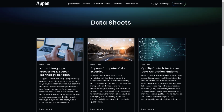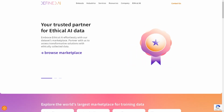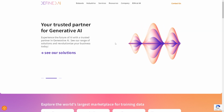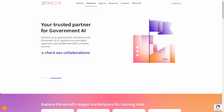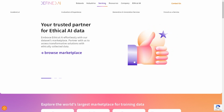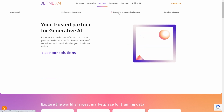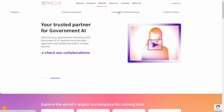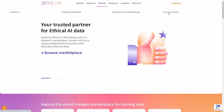Also, we forgot to mention a platform called DefinedAI. So it's one of those honorable mentions that we need to discuss, because Defined Crowd offers opportunities for data annotation right here and data collection. So these are the services from DefinedAI: evaluation of experience, and generative AI annotation services, which of course you can join as a contributor and work on tasks related to speech recognition, natural language understanding, and image labeling. And also you can go as the crowd service.